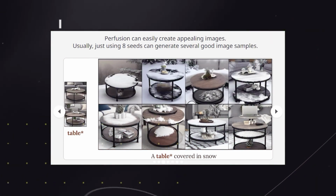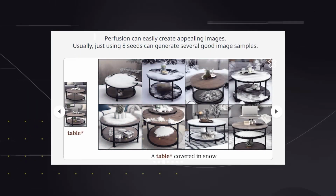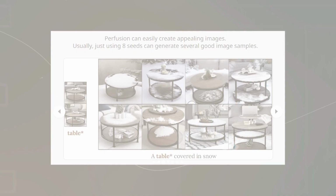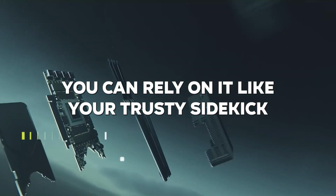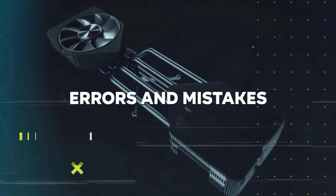Now, on the other side, Perfusion is consistent. No more hit-or-miss results. It delivers the goods every single time. You can rely on it like your trusty sidekick, always there to make your images shine. No more errors and mistakes.